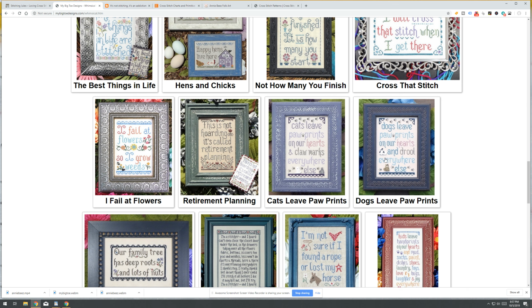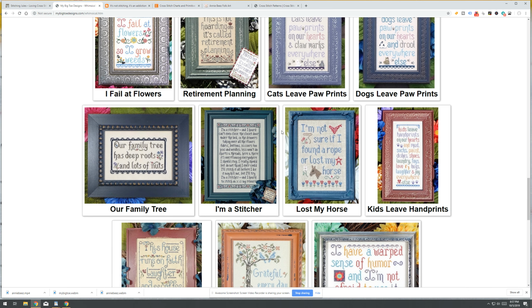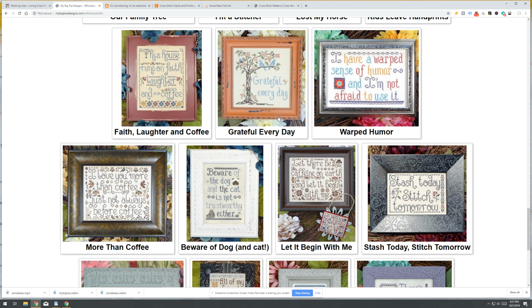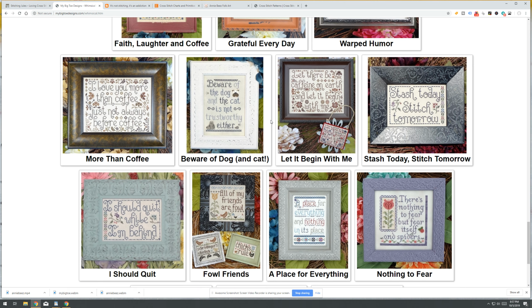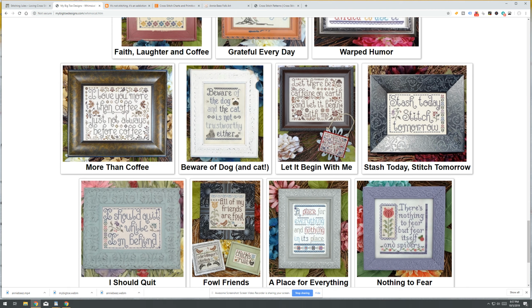I did this one for my in-laws. Dogs leave paw prints on our hearts and drool everywhere else. Stitching them, it's simple but fun. They don't take a terribly long time. The patterns are going to look amazing no matter what fabric you choose. You can do these on even weave, you can do them on Aida, whatever you'd like to do them on. It will come out looking great every single time.